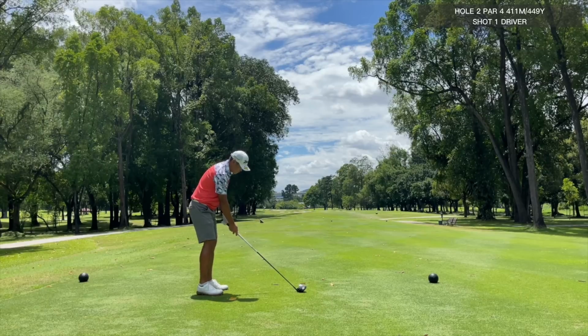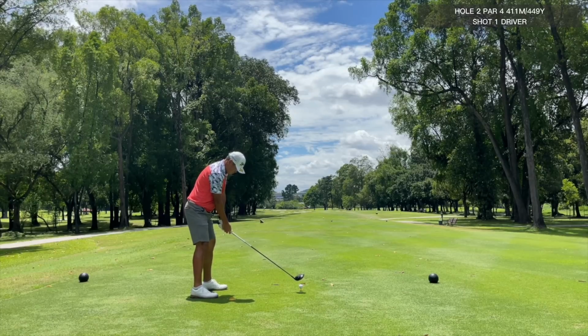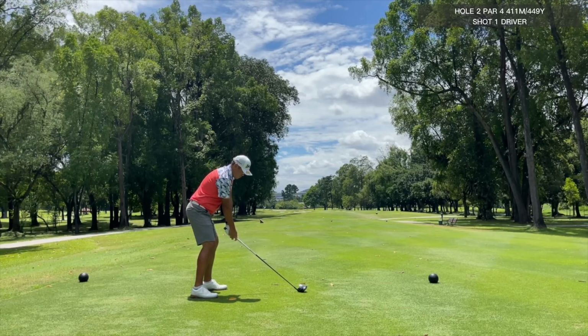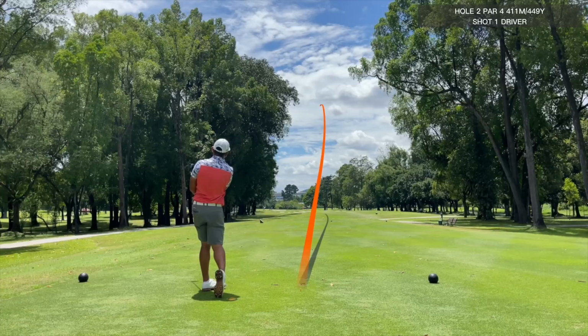And for the tee shot, we're both pretty much trying to reach about the same area with the same target in mind. Nice.